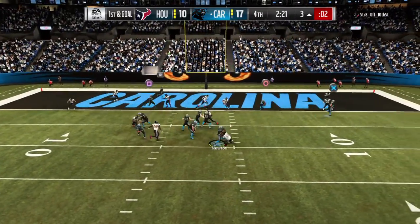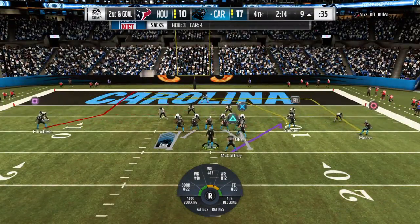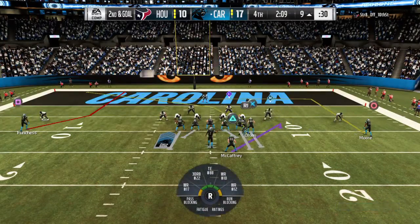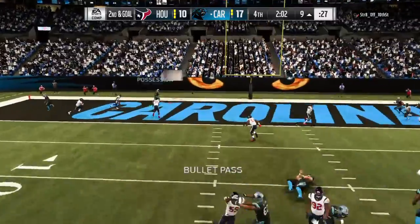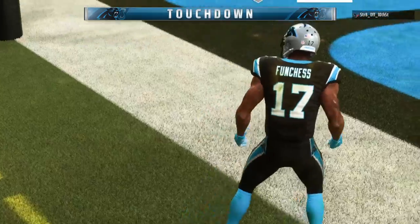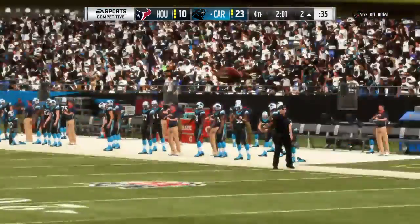To the air again, Newton. And he's going to go down. The Texans come at him and able to bring him to the ground. DJ Reader in there to get him for a loss of 5. On second down, here's Newton. And it's going to be caught by Funchess for a Carolina touchdown. Devin Funchess, a 9-yard touchdown grab. And the Panthers are able to grow their lead.